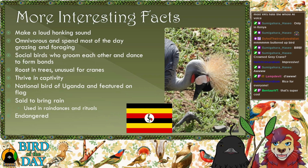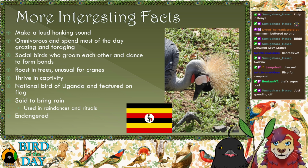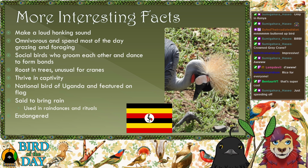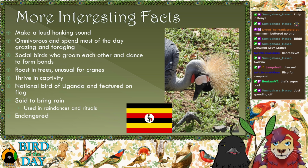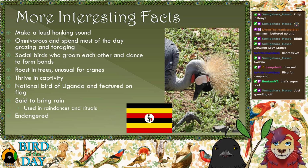So yeah, as cranes are known to do, these guys don't have a little soft song. Rather, they have a rather loud honking sound that they make. I don't know if you ever heard of whooping cranes. Pretty similar to that. They have nice, big, powerful voices that can be heard from miles away. A really loud honk. It's kind of like these guys are the air horns of the African savanna.